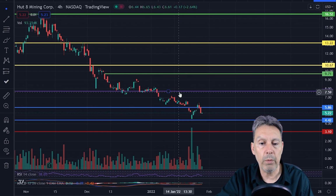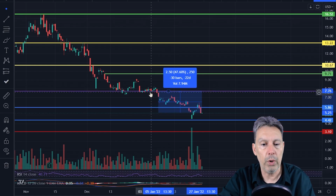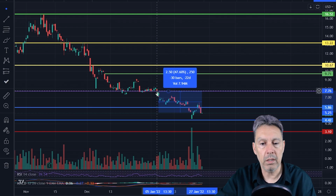This purple line was our September line of support that had held for months and months and months. So the first thing I want to measure is just to get back to that purple line of support that represents our September support, and that was very, very strong support. You can see it held over and over here until finally the downward pressure on Bitcoin moved all of these miners below that September line of support, and HUT 8 did the same thing as everything.